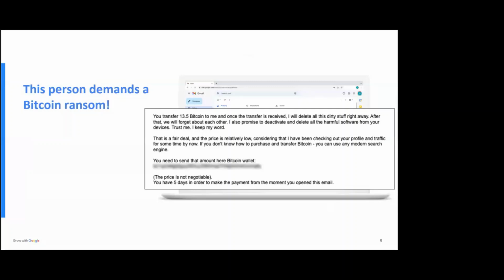Bitcoin is really the big winner these days for scam currency. It's no longer cash anymore or a check or a wire transfer. The value of Bitcoin can fluctuate, but when this email was received, whenever that was, the ransom was more than 20,000 US dollars. And I don't recall what the price of Bitcoin is off the top of my head, but if you're not familiar with Bitcoin, it's an electronic currency that's difficult to track, to my understanding.